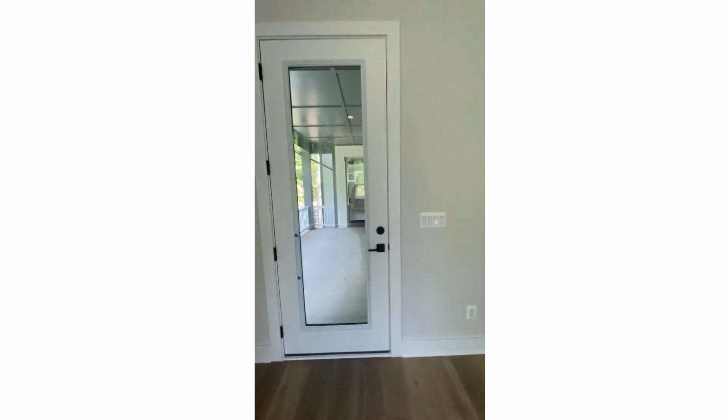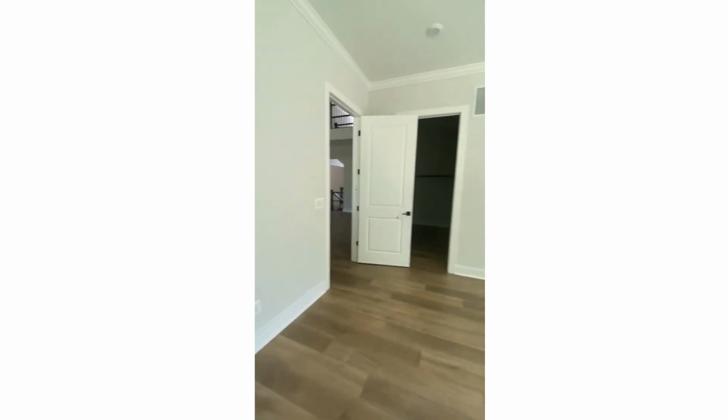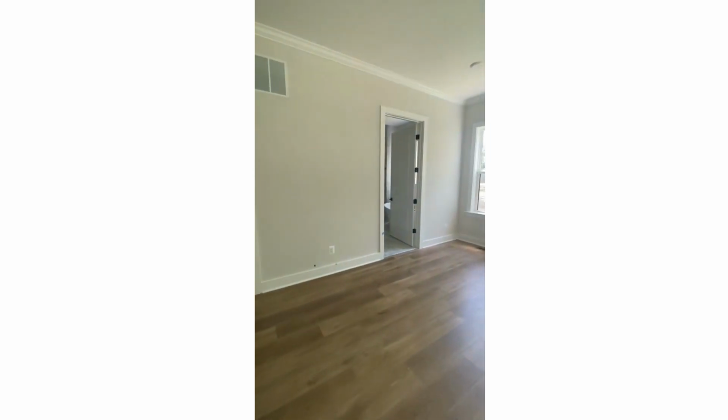We have 2 windows on the side here. We have a beautiful bathroom, which we're going to go into here shortly. And again, just kind of taking a look around at the beautiful casing, those nice tall doors. This is going to lead out to that covered porch we were just on. And just awesome size room.